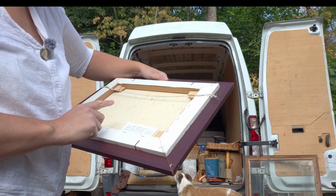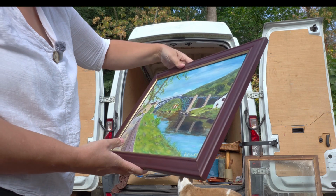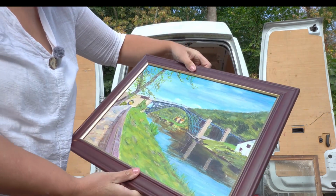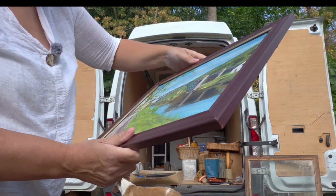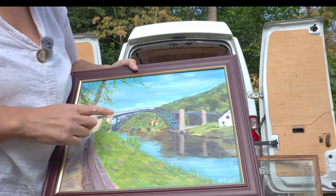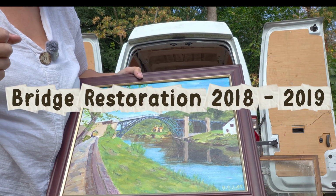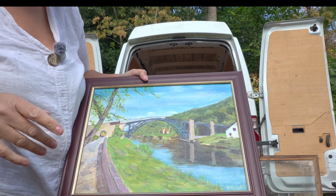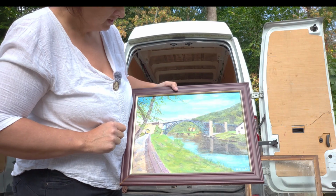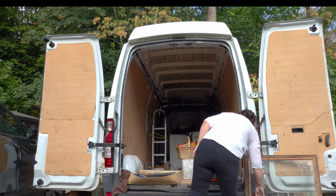So Wrekin Art Society, Dorothy Lee, signed on the front. I reckon probably 80s, somewhere around there. And the bridge is now red. So anything that's got the bridge in black, and I can't remember the date, but maybe 2020, I'll have to have a look when they painted the bridge. But anything with the darker bridge on, the black bridge, is slightly older.